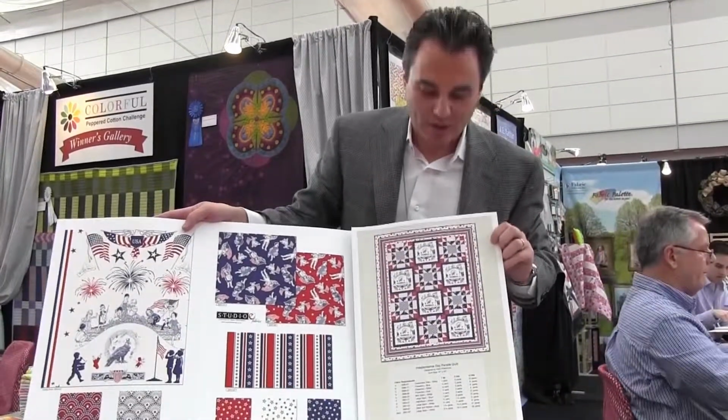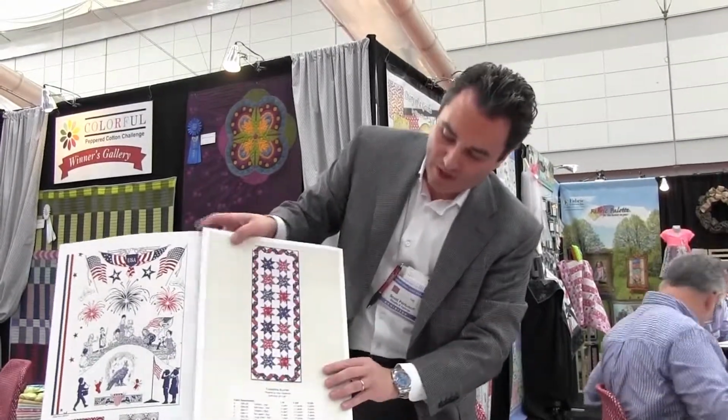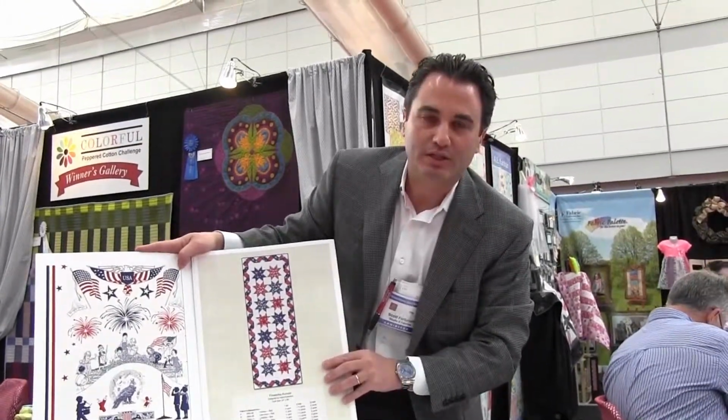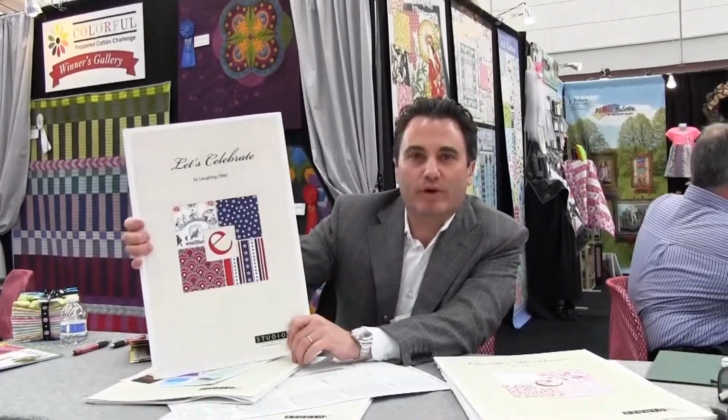So we have 2 quilts with this. Actually, 1 quilt. This one's called Independence Day Parade. And then we have a firework runner. And those are free projects at www.studioefabrics.com. And this line is called Let's Celebrate by Laughing Otter.